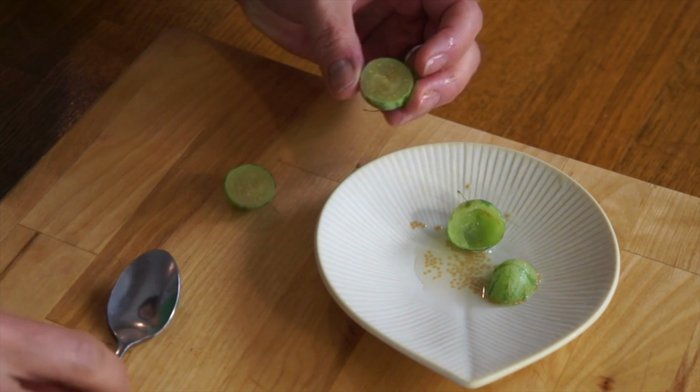The texture, slightly gooey. The flavor is quite lasting. I still taste it. And the seeds have a nice crunch. There's a lot of juice in there. There's not much of a texture per se. Let's have another one. Let's see if it has a different texture at all.